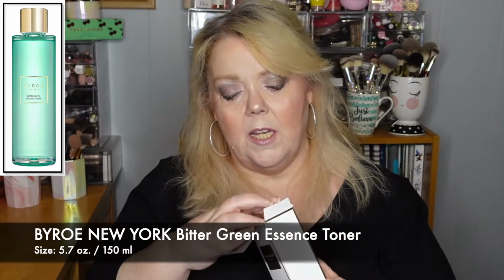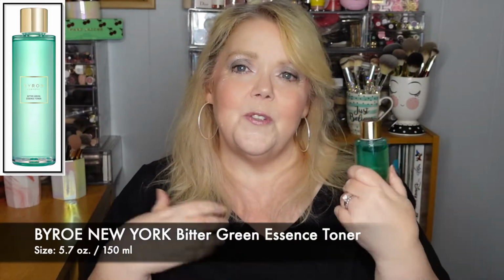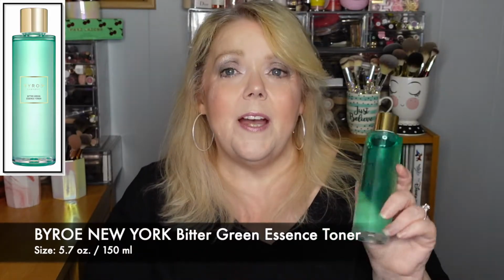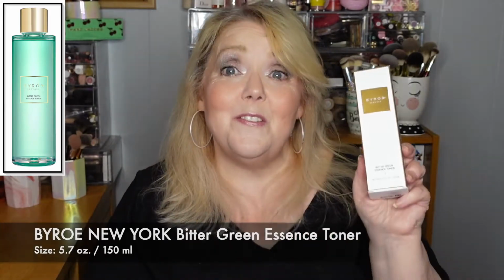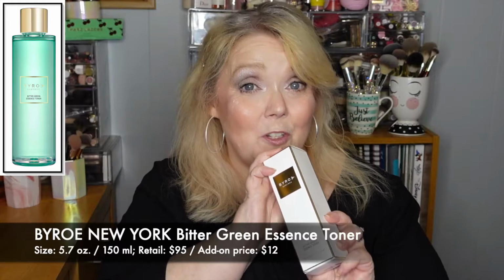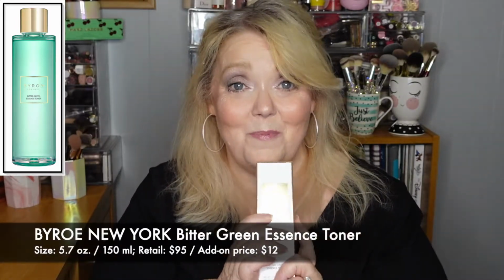So let's take a quick look. Oh, look at that. Is that not gorgeous? I just want to put it on a shelf and look at it, but clearly I bought it for its healthy properties. I like the idea of using the nutrient properties of natural things, of things that we would eat, to feed into our skincare. So I do like the idea, but it's just so pretty. This is 5.7 ounces or 150 milliliters. It retails for $95. It was in the add-ons for $12, which is an 87% discount. I had to try it, and that was even before I saw how pretty it was.